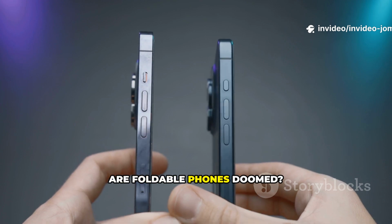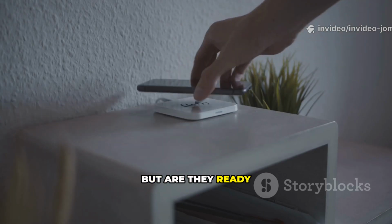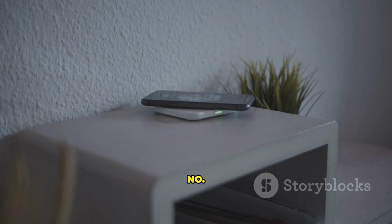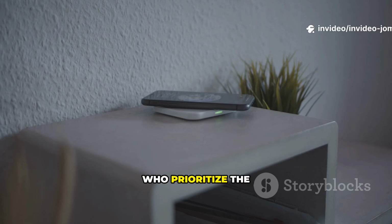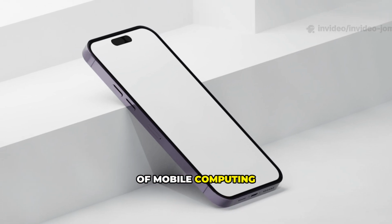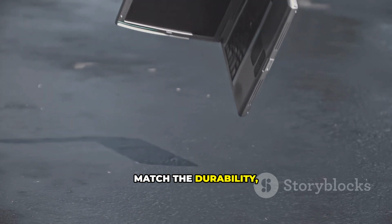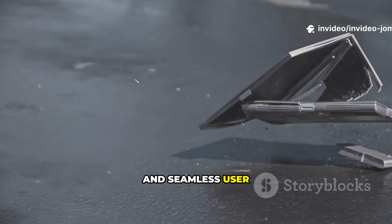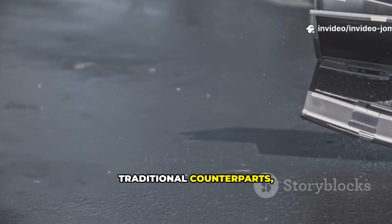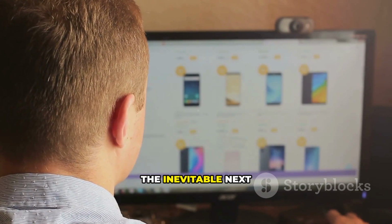So, are foldable phones doomed? I wouldn't go that far. Doomed is a strong word, but are they ready to take over the market right now? No. For the foreseeable future, they will likely remain a niche category for those who prioritize the novelty and multitasking potential above all else. They are a fascinating glimpse into what the future of mobile computing could look like, but they are not the definitive present. Until they can match the durability, price, and seamless user experience of their traditional counterparts, the reign of the glass slab is safe. Foldables are cool, but they're not yet the inevitable next step for everyone.